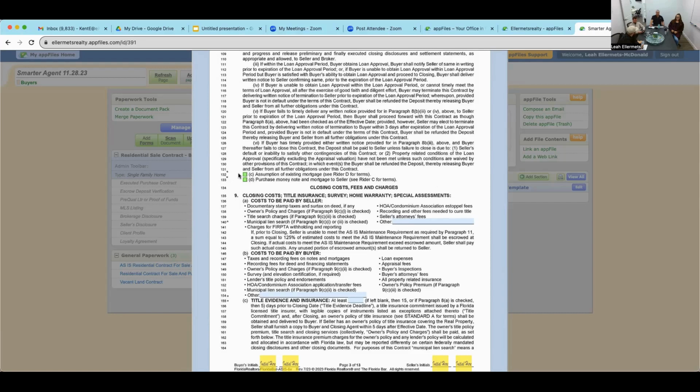They're just simple checkboxes with no other explanation. Yep, it's in the financing section. Purchase money note, seller mortgage, for some reason I think it's in a different spot. And then you've got to use the appropriate riders with them, right? That's something I've yet to have to do, but I've seen that.